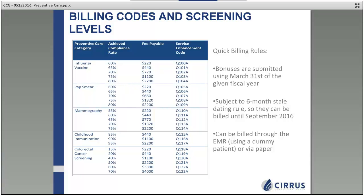You have until September 2016. However, I do recommend that you do this as soon as possible because you never know what's going to happen. We've had instances where physicians have waited to the last minute, something goes wrong, all of a sudden you're beyond the deadline, and now we have to go through a whole process of trying to retroactively bill it and get the ministry to approve it. It's a lot of time, a lot of wasted hours, and if you can do it sooner rather than later, I highly recommend doing that.